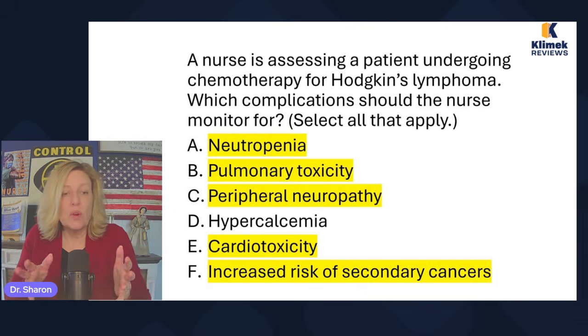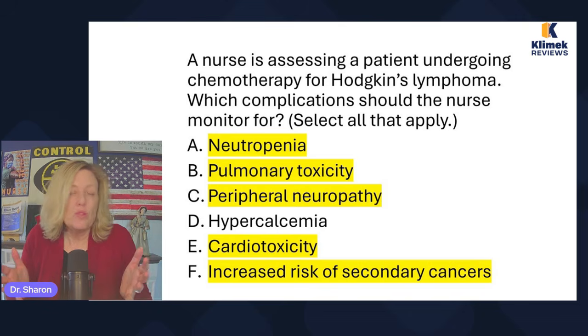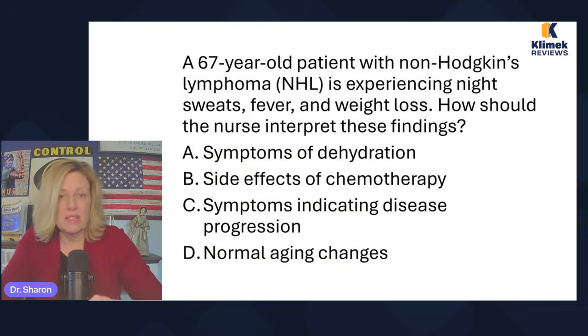So for this one, whether you guessed yes or no on pulmonary toxicity, if you didn't select it, it's not that big a deal. You get partial credit for the SATA questions on NCLEX, but I'm just here to tell you that these chemotherapies are highly toxic to so many body systems.